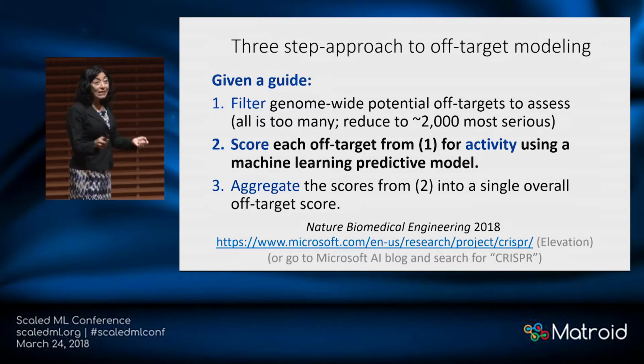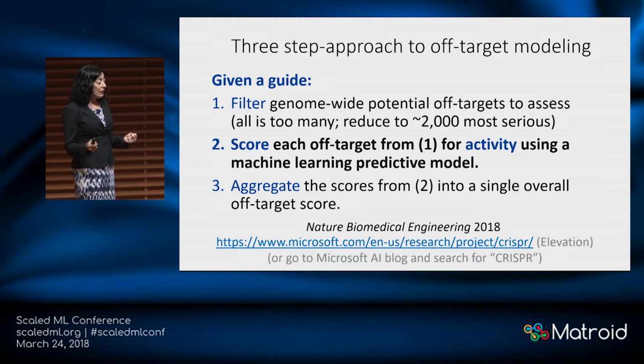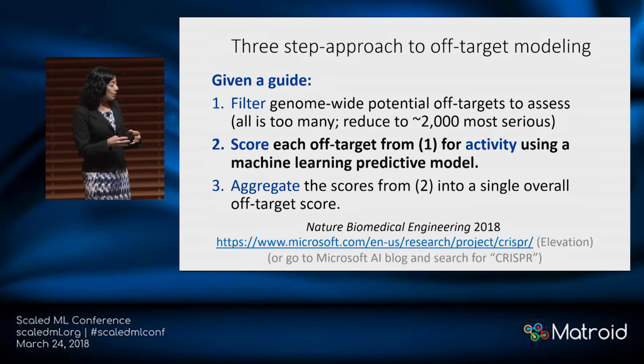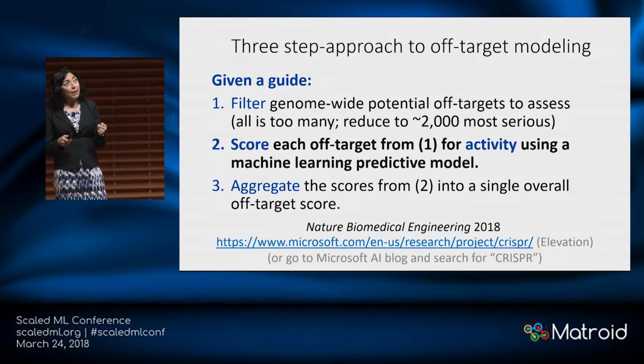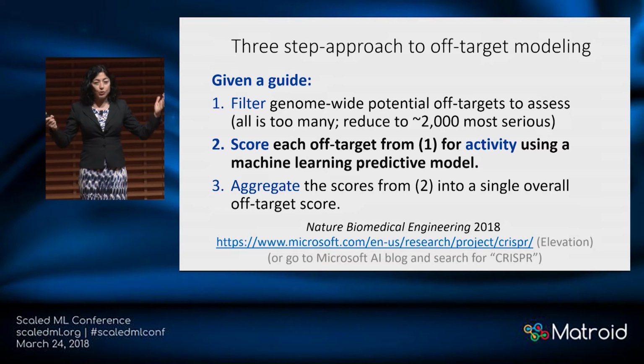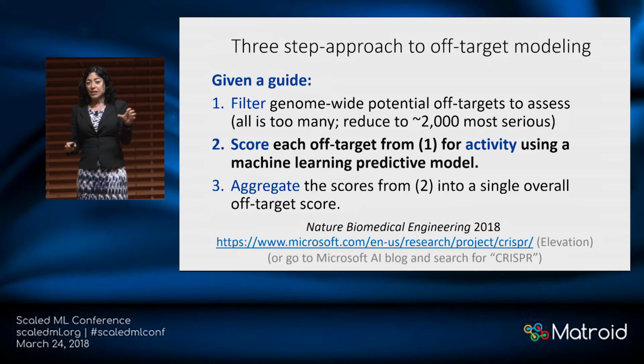So there's a 3-step approach that our researchers took to the off-target modeling. The first, and here there was a lot of biology that went into it, was to filter the genome-wide potential off-targets to assess which, and we included only the 2,000 worst. If they're near the middle of the guide, they're worse, and certain kinds of ones are worse. So we came up for each mismatch with the 2,000 worst things that it could do.